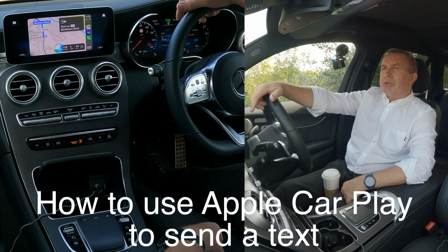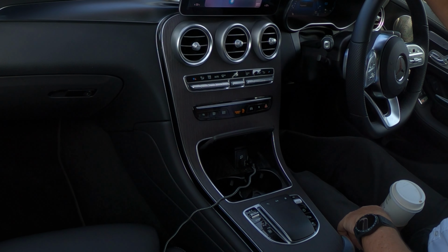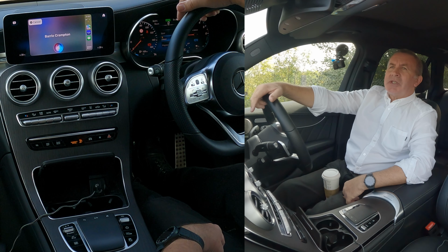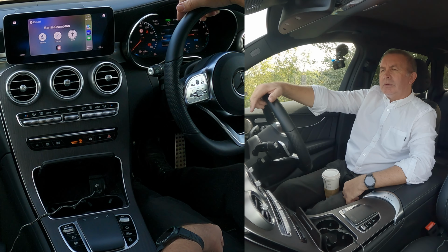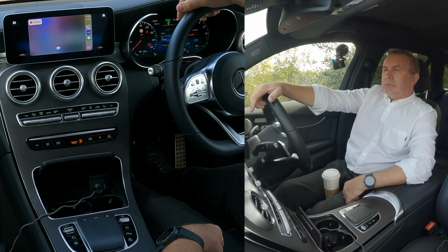Send text to Barry Crampton. Which of these should I use for Barry Crampton? Work phone, iPhone phone, work email, or personal email? iPhone. What do you want to say? Hey Baz, just testing the Apple CarPlay in this fantastic Mercedes-Benz GLC. Your message to Barry Crampton says, hi Baz, just testing the Apple CarPlay in this fantastic Mercedes-Benz GLC. Ready to send it? Yes. Okay, it's sent.